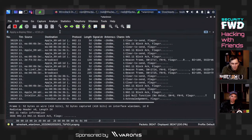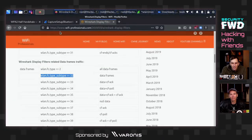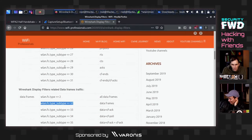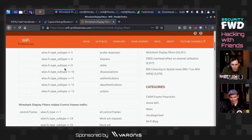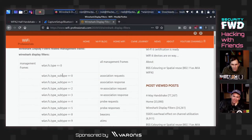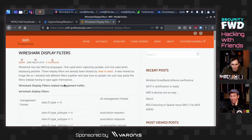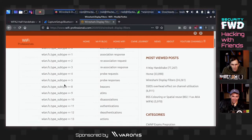It doesn't let me do shorthand name. It wants me to do the whole filter. This is why sometimes Wireshark is tedious to work with, because you know exactly what you want, but then you have to look up a long formula to put in. Well, it's not a long formula. It's just this: all control frames, authentications, disassociations, probe requests, actions, association responses. You may not call that a long formula, but I would say that's less than intuitive. I'm going to do associations.